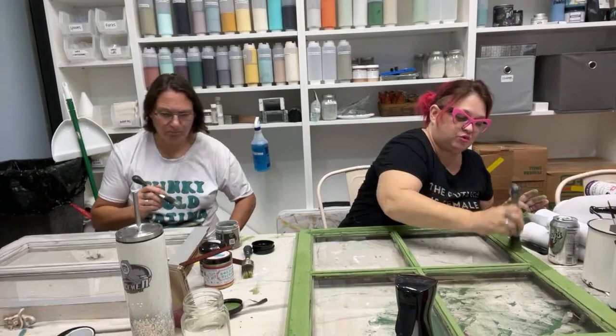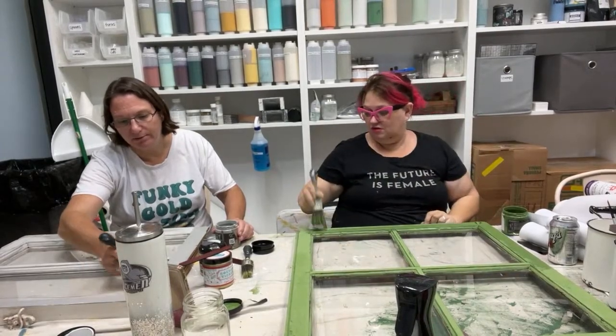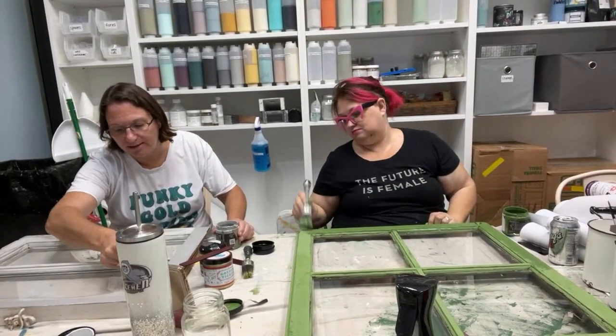When we're done, I'm going to have to probably put some L brackets on the back, because this corner is in rough, rough shape. Oh, it's got some rot going on. And I obviously don't want it to fall apart. Old windows, gotta love them. I love them.